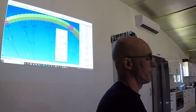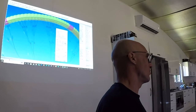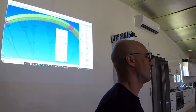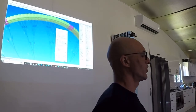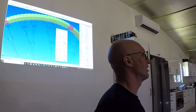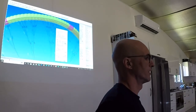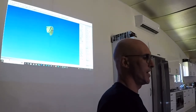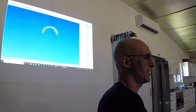Because this is a designing tool. It's my pencil. It doesn't run any simulations, but I can generate all the 3D plans to then take it to CFD. Yeah, so that's basically it.